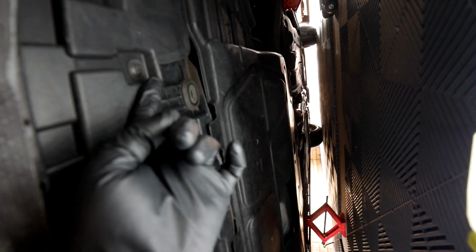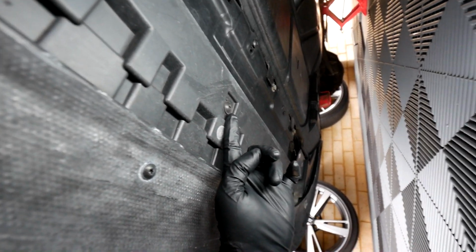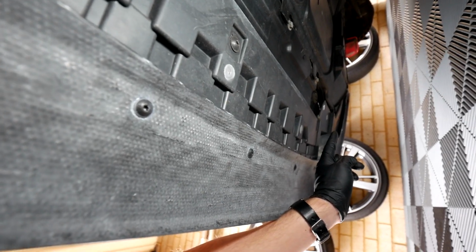Okay, next step is to come around the front of the car and remove the 3 T30 bolts that are securing the bottom of the bumper to the car. You don't need to remove the under tray, that's not connected to the bumper. Just remove those 3 bolts and then you'll be able to free the bottom of the bumper.